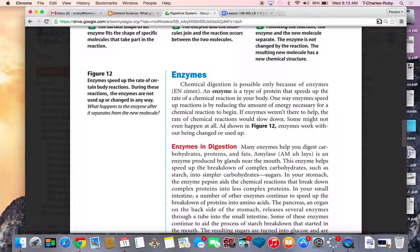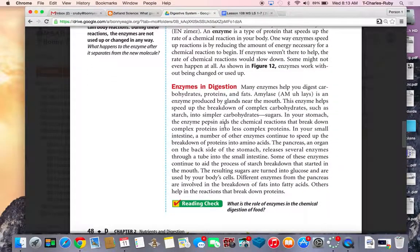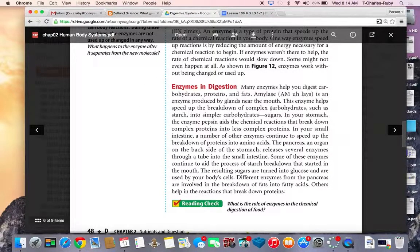Some reactions might not even happen at all, as shown in Figure 12. Enzymes work without being changed or used up. Enzymes in digestion. Many enzymes help you digest carbohydrates, protein, and fats. Amylase is an enzyme produced by a gland near the mouth. The enzyme helps speed up the breakdown of complex carbohydrates, such as starch, into simpler carbohydrates.